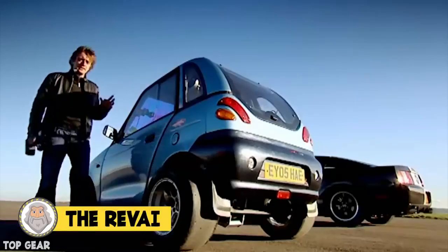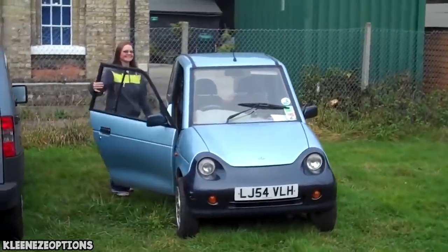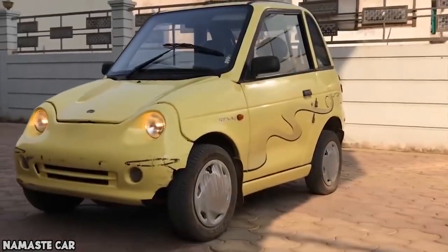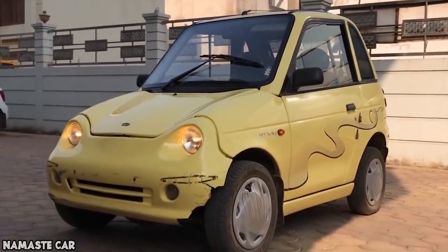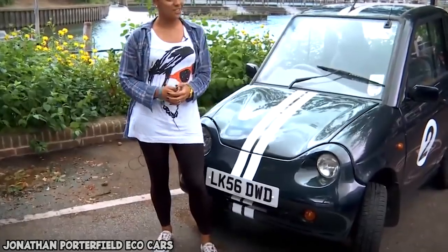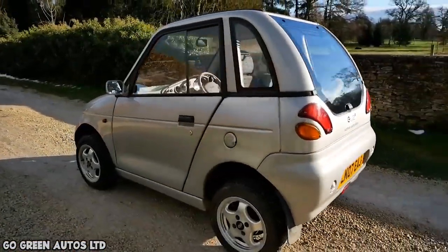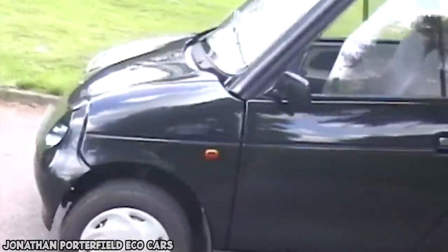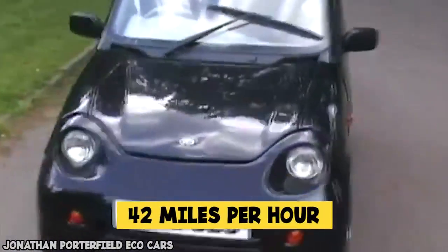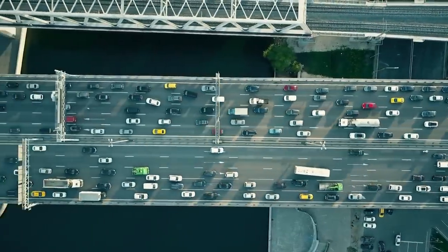The Riva I. This electric car got a lot of hate, which is a shame because this early-day electric car was environmentally friendly and compact. Sadly for this car's reputation, I think it was released too late. People loved novelty tiny cars in the 60s and the 80s, but when the Riva I was released in 2006, people wanted to get places fast. The Indian-built miniature vehicle has a range of just 40 miles and a top speed of 42 miles per hour, which is fine in a congested city, but not so great when you want to hit the road.